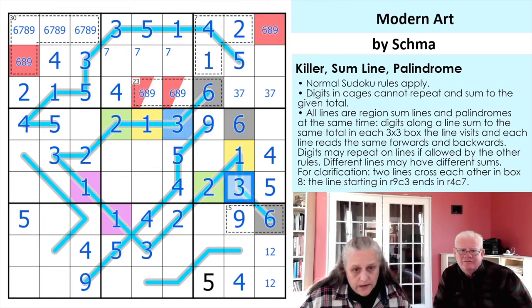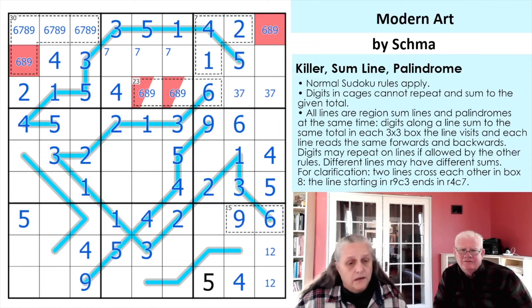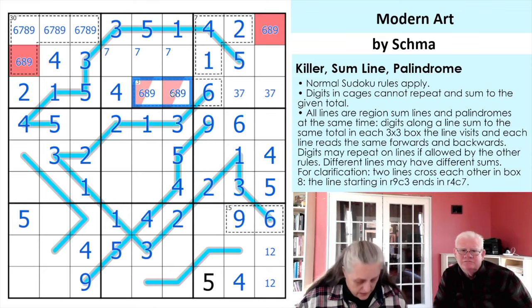I'm just going to, how am I going to do this? We're going to do it that way and that way and that way and that way. We can also get rid of the sixes. Okay, we can place seven in box three. Let's also get rid of the sixes from red, so we know they're not sixes.